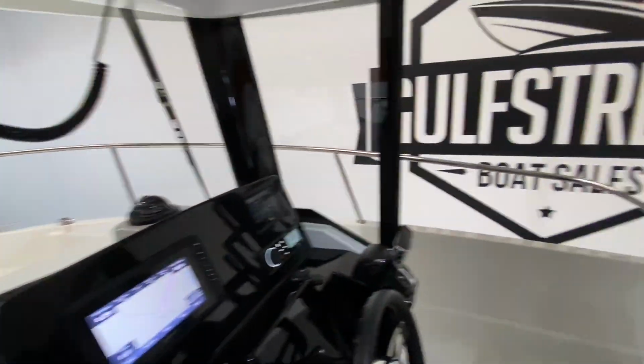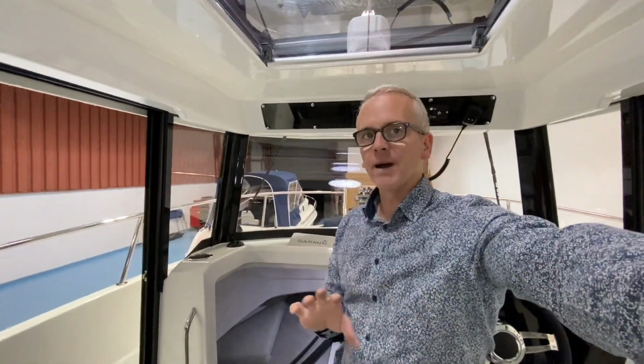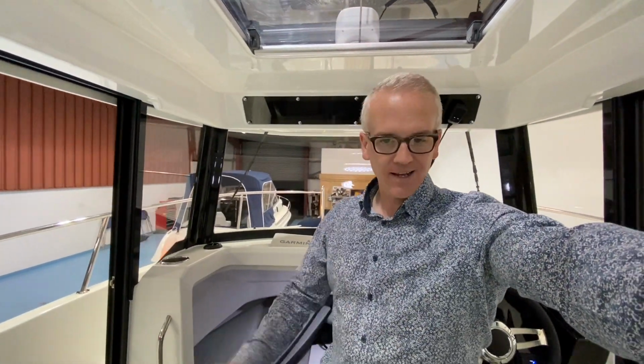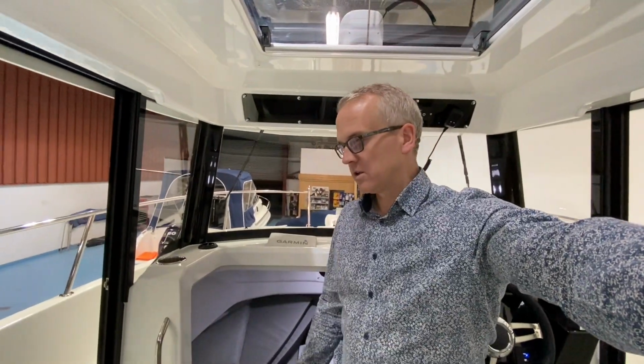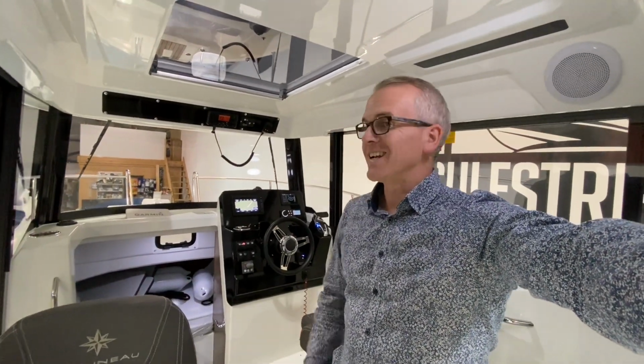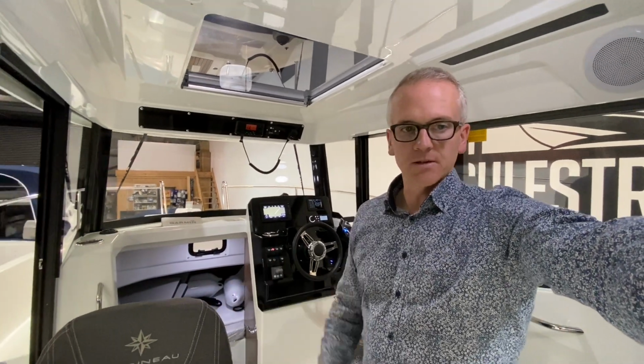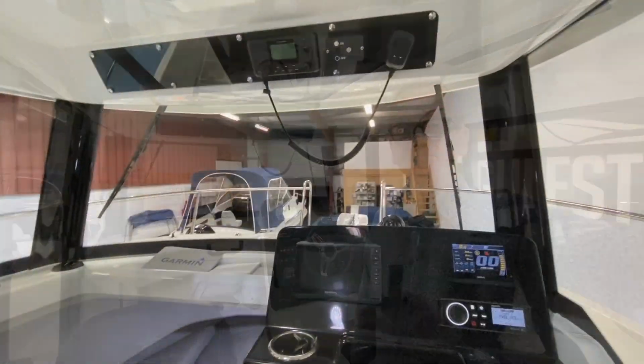So yeah, condition wise, pretty much everything in this boat, bar those like 2 little minor bruises on the gel coat outside, everything else on the boat looks just like brand new as I've been going through it. So real nice example in that regard, and having only done 68 hours, you would expect it's just like a new boat.